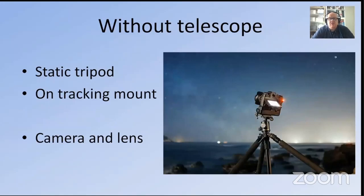So without a telescope, you can just get a static tripod, a conventional camera tripod, and put a DSLR or whatever camera you've got on top of this tripod, hold it nice and still, and take some long exposures, 20 seconds, maybe lots of 20 seconds, and put them together in some free software. You can make star trails. If you've got a very dark sky and a sensitive camera, you could get the Milky Way.